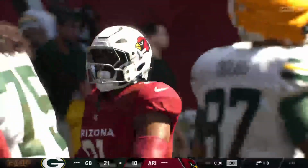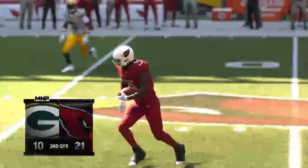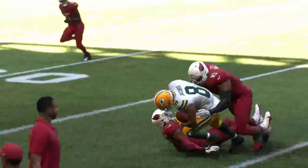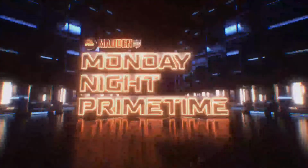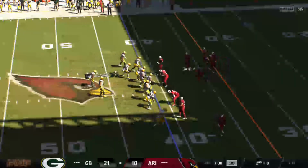And he's able to power this forward, but they stop him after 2 yards. 3 quarters in the books from this one. The Packers carrying both the football and a good lead into our 4th quarter. Following that little 2-yard run, it's 2nd and 8.